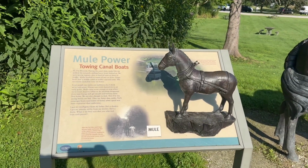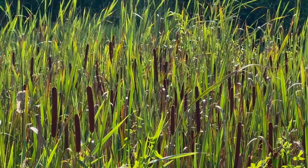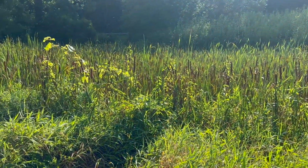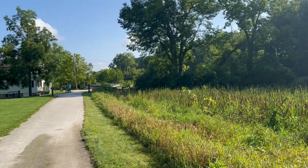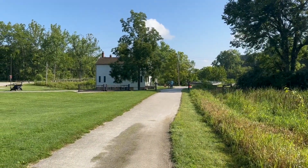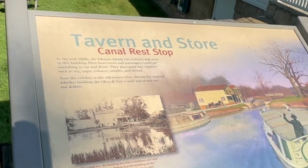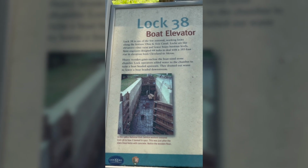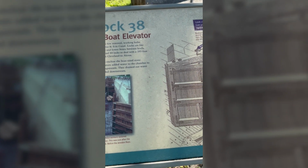Mule power. They used these mules to tow the boats. We are literally standing on the bank of the old Erie Canal. And these cattails are growing down in. And this walking trail, well, that's where the mules used to walk up and down and tow the boats. Explains the boat elevator and how it works. Pretty cool.